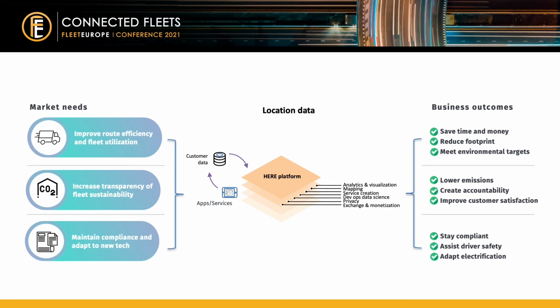Finally, location intelligence helps to maintain compliance and stay ahead of the curve. This can mean being ready for electrification, customizing routes for EV commercial vehicles, knowing when to adopt them and at what scale. It also means easing adaptation to new regulations around vehicle emissions and sustainability targets.